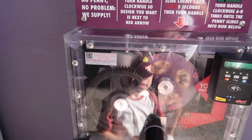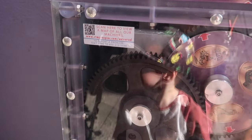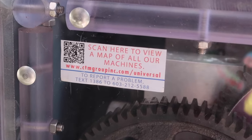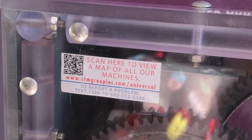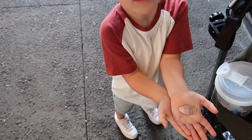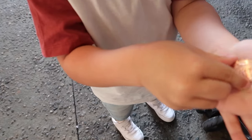And what they have got actually on the machines, I haven't seen this before. It's a little QR code, and it says if you scan there you can get a map of all the machines. So we'll take a look at that in a second as well, because that'd be quite good if it shows you exactly what coin are at which machine if you are trying to track some down. What is that? Look, it's a T-Rex. Nice.